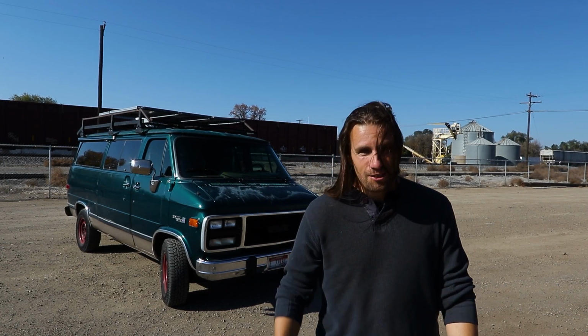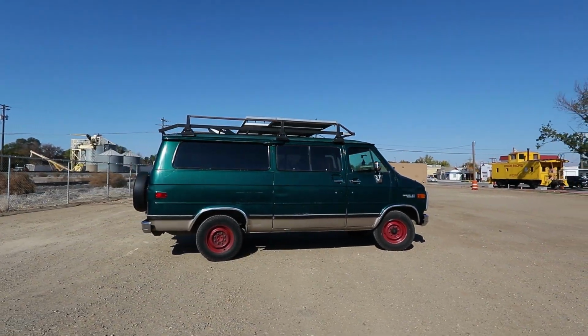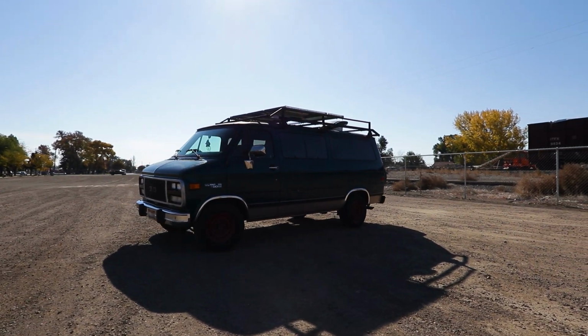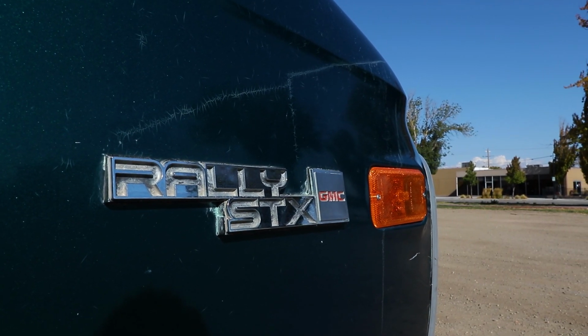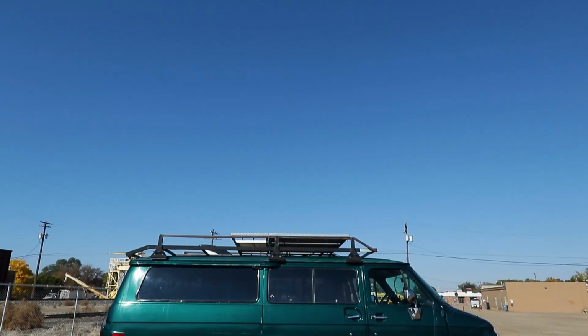This is Baby. She's a 1994 GMC Rally STX with a 5.7 liter V8. The GMC Rally was designed to appeal to buyers whose main interest was a no-nonsense, solid workhorse, capable of handling big loads of people or cargo, and that was the Rally's long-standing strong suit. Properly equipped, it could tow as much as 10,000 pounds.